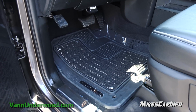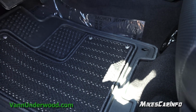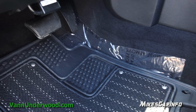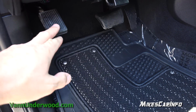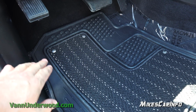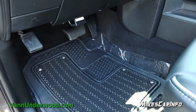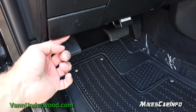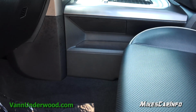Here's the floorboard in front of the driver's seat. Floor mat hooks in place in 2 places, just like the other side. There's your accelerator and brake pedal, foot actuated parking brake here, and the floorboard kind of contours up, allowing for a footrest. You release the parking brake here. There's that other pocket on the side of the console I was telling you about.